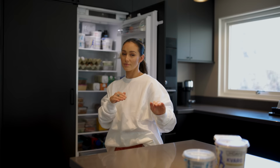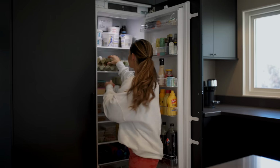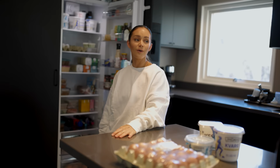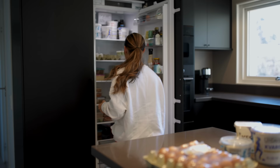What we also need to... He's getting mad, I have it open for too long. And then we have a lot of eggs. I can put this one on the table, so you can see. We all know what eggs are good for. Really good to have boiled eggs with you. When we're traveling with Gymshark, the other athletes always make fun of me because I always have eggs with me when I'm traveling. Boiled eggs, really good.